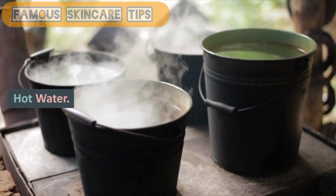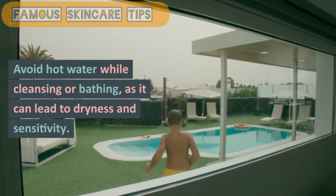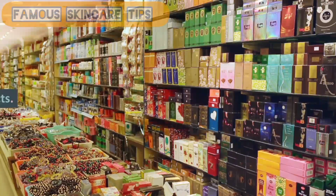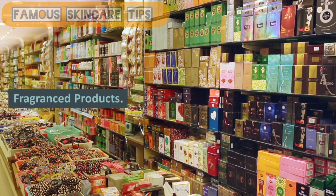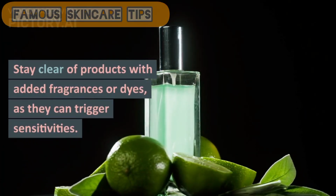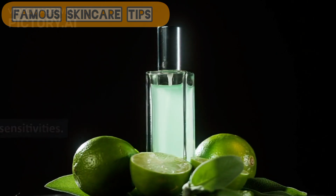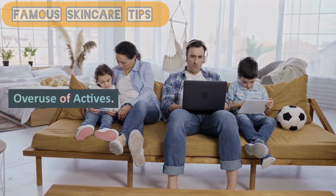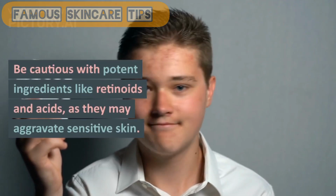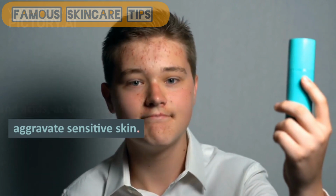Hot water: avoid hot water during cleansing or bathing, as it can lead to dryness and sensitivity. Fragrance products: stay clear of products with added fragrance or dyes, as they can trigger sensitive skin. Overuse of actives: be cautious with potent ingredients like retinoids and acids, as they can aggravate sensitive skin.